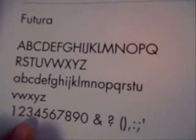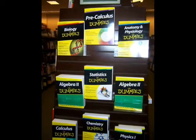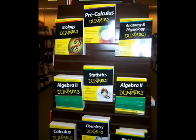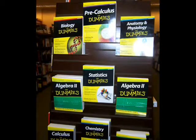Now, while we're here, I'll be using The Complete Typographer to reference some of the fonts that you find. So, let's go. Everybody knows Myriad Pro. You would know it by the For Dummies books. It's their title font. Myriad Pro is a sans serif. That means that it doesn't have those little feet on the ends of letters.